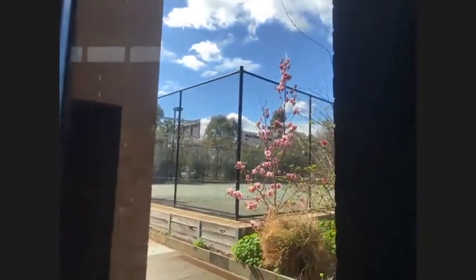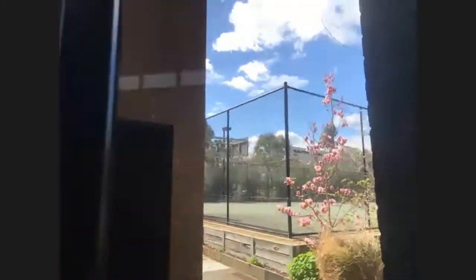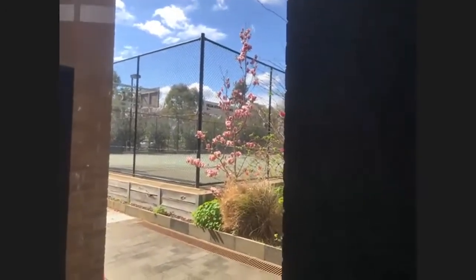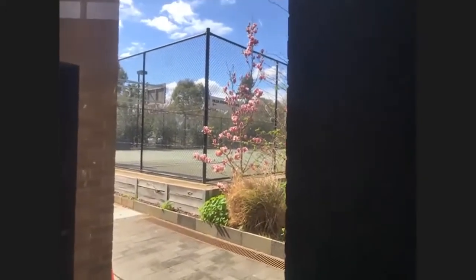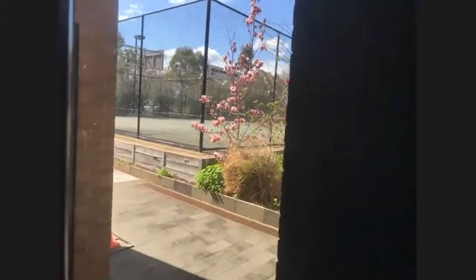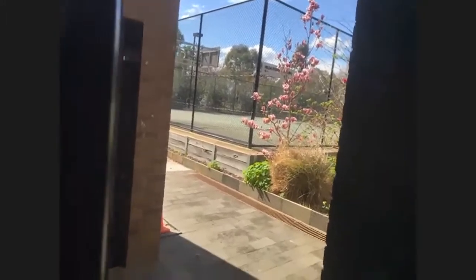And here is, oh, it's such a beautiful day outside now. Here's our multi-purpose sports court. So basically it's fully decked out with equipment for a bunch of different sports. You can come here and play basketball, tennis, even futsal, even netball. And we've got lots of opportunities to get active and get involved in sports if you would like.